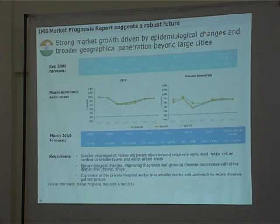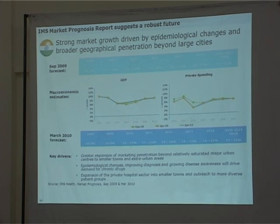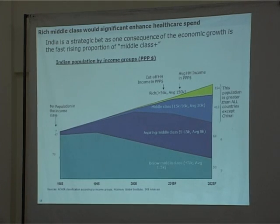The epidemiological changes, improving diagnosis, and growing disease awareness will actually drive the demand for chronic care. Expansion of the private hospitals into smaller towns and outreach to more diverse patient groups would actually change the landscape of the treatment patterns currently available for the Indian people.